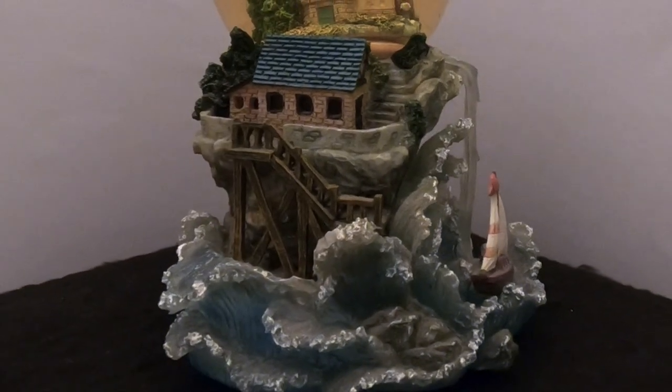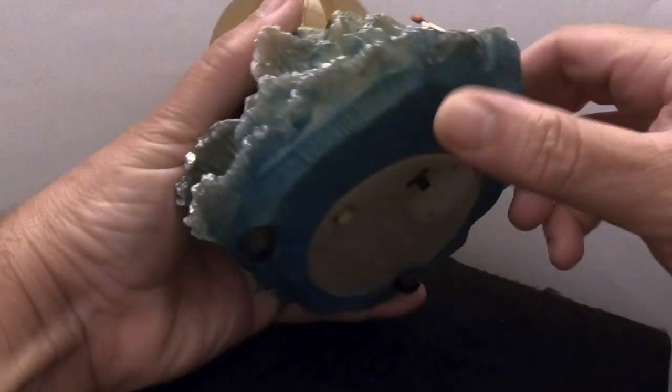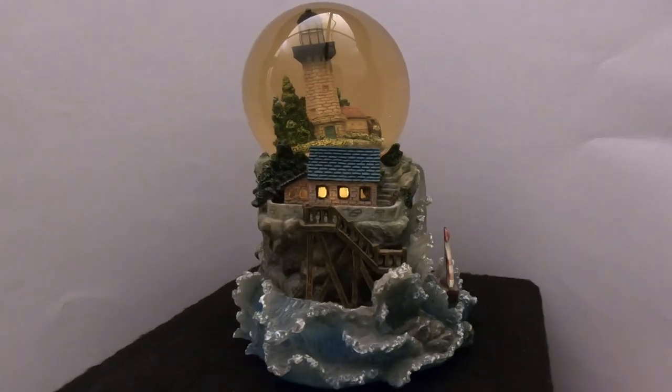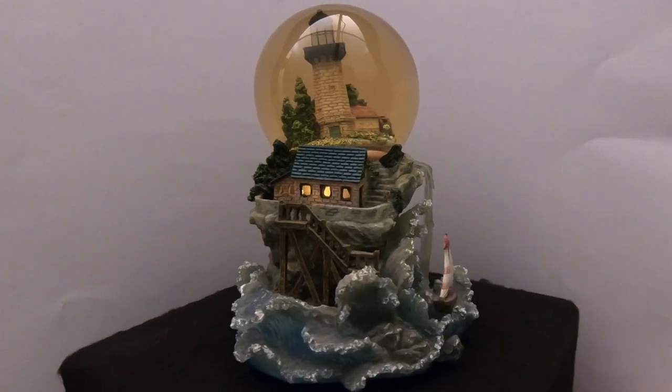Yeah. And this one lights up and plays music. So we're going to go ahead and turn it on. I love it. Yes. The house below the lighthouse has a light in it, and then the lighthouse flashes.